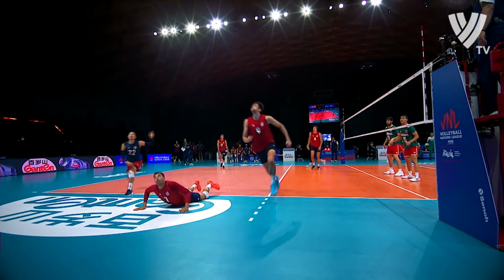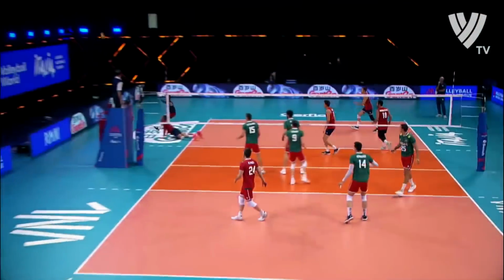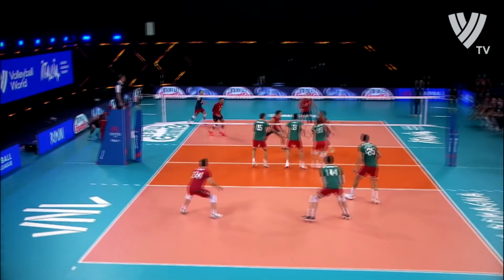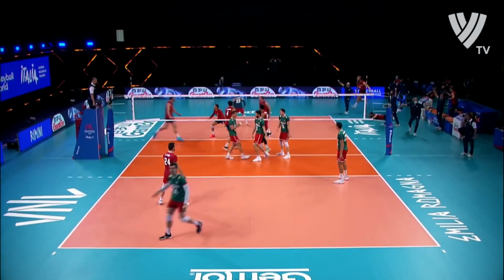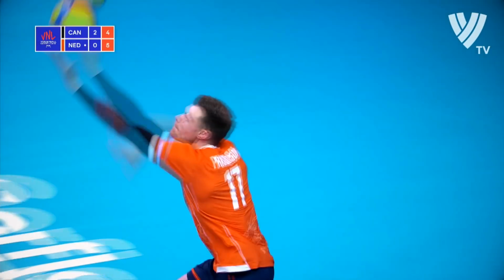Look at that. It must be those blue shoes. I don't know. Got him going. It's the young one. Look at the bench. Hawkinson.